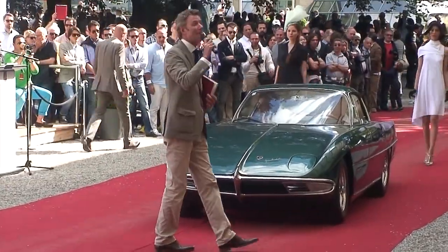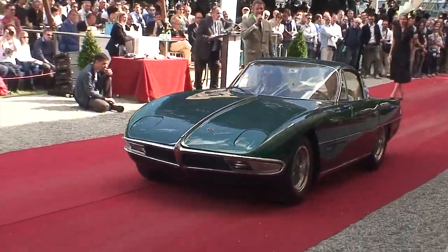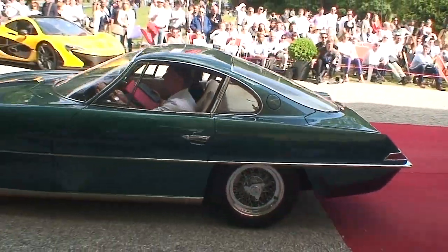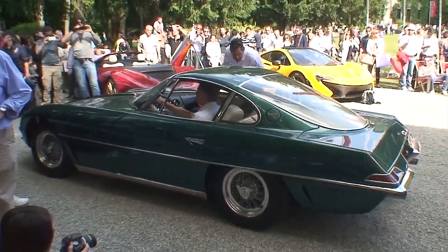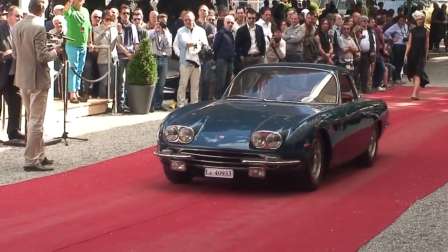Lamborghini is getting there. Again, this is the first Lamborghini. Now here's the one that Ferruccio Lamborghini liked better.